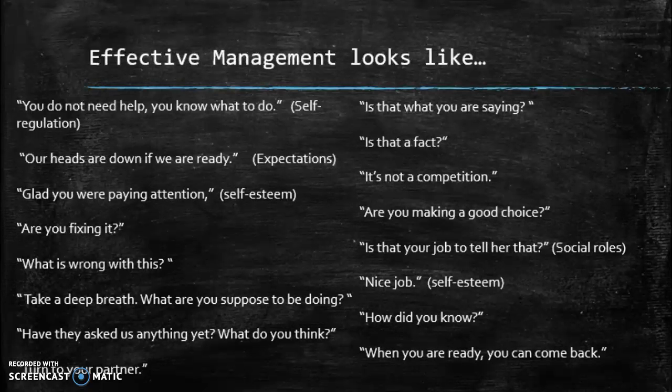Some of the effective management in her classroom, like what she would say, would be like, hey, you don't need help. You know what to do. That's self-regulation. Our heads are down if we're ready. Expectations. Glad you were paying attention. That's showing self-esteem. Are you fixing it? What's wrong with this? Take a deep breath. What are you supposed to be doing? Self-regulation. Have they asked us anything yet? What do you think? Turn to your partner. Student-to-student socialization. Is that what you're saying? Is that a fact? It's not a competition. Are you making a good choice?